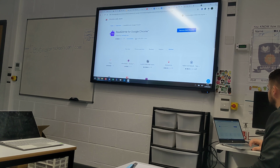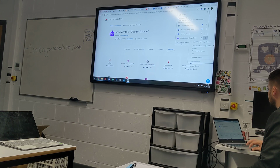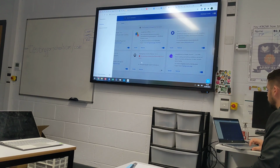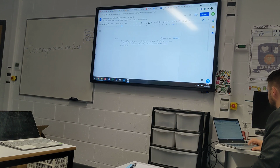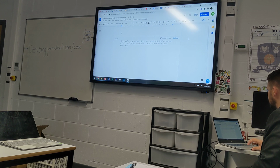And then what you can do next is, I might have to go into the manage extensions and just make sure it's turned on, which it is. But then what should happen is, if I go into a document and I click on here, go to read and write, it should come up automatically. But it's not. Let's just check.